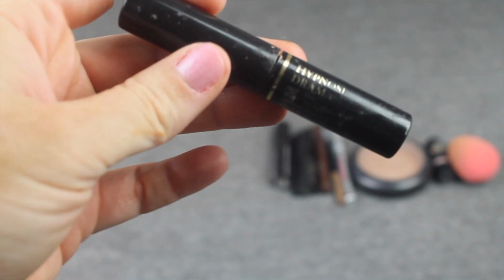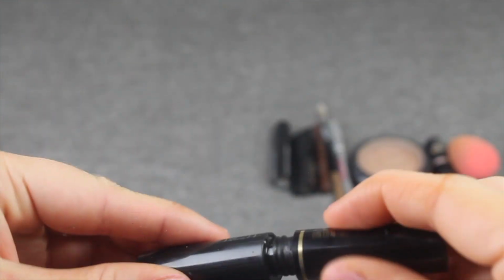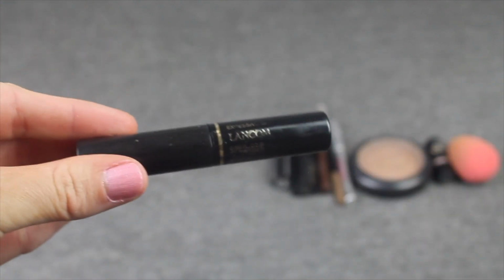The next mascara I used was the Lancome Hypnose Drama. I don't really remember anything about this one, so I guess that means it wasn't significant, it wasn't memorable. Yeah, so it must not have been terrible, but it wasn't a standout.